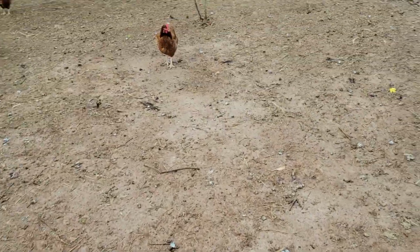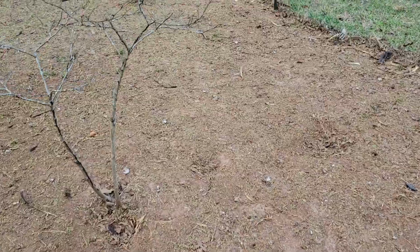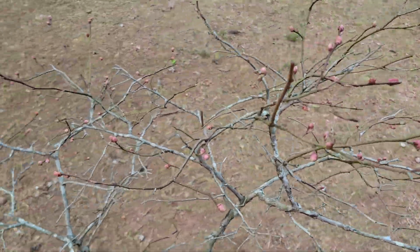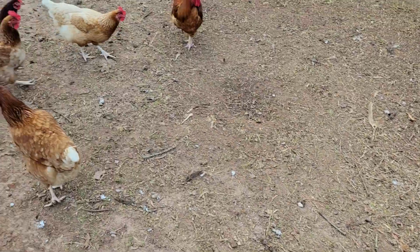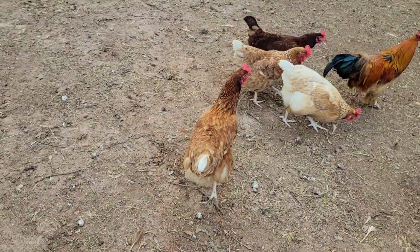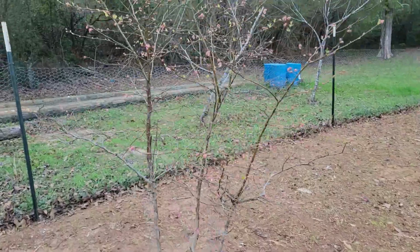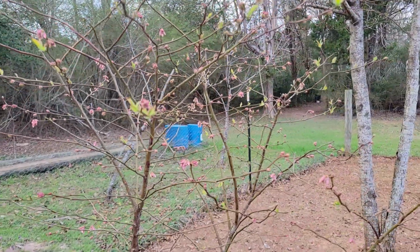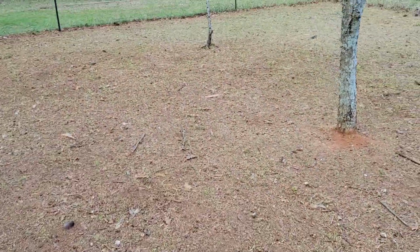A few videos back, I showed y'all all the little blooms coming up on the blueberry bushes. I think they're a little easier to see now, right? I sure hope I don't get a freeze in the next couple of weeks. We don't have any forecasted, so. Apple trees have got a few on them too, but look at this blueberry bush. It's already got leaves coming out. It's got blooms all over it. So I'm thinking it's going to be a good year for blueberries.